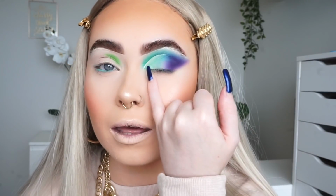I'm going to use one of the Peaches and Creamless eyeshadow pigments, and in my head I was thinking silver would look absolutely amazing with this, just like on the inner corner. But whenever I was looking through the pigments, I have a Gatsby here, which is a champagne gold pigment. I thought this one would be quite different, so I'm going to go for this one. If you're recreating this look, of course, feel free to use Disco.